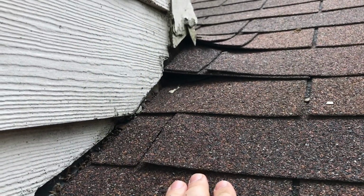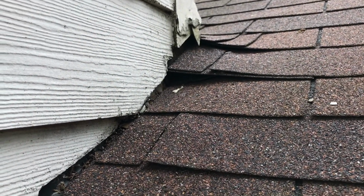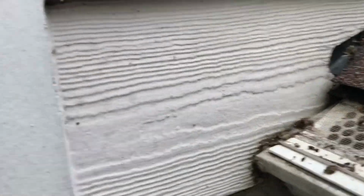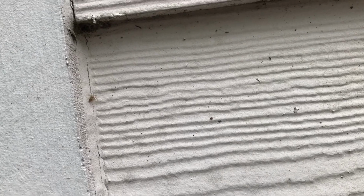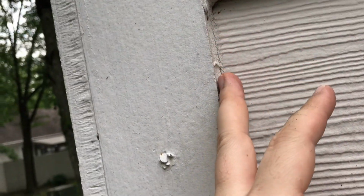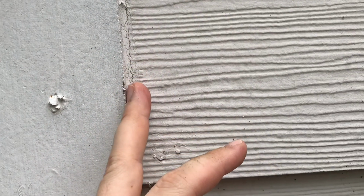So on the back side though, you'll see that it's terrible, so that's the most likely culprit, because if you look here, this is what the siding should look like. Together, no separation. Yeah, no separation. So this is what you're more so looking for.